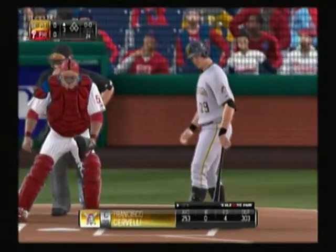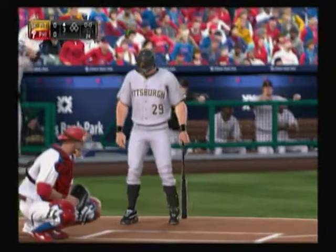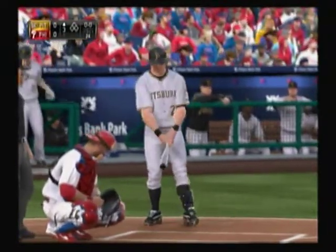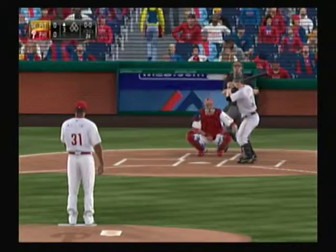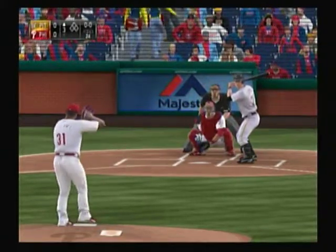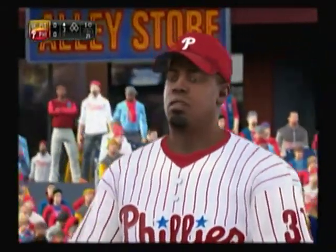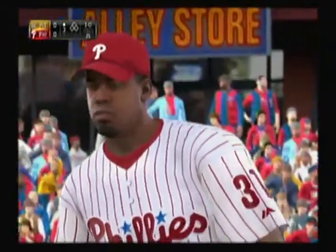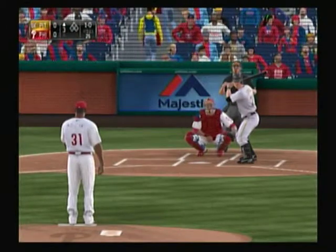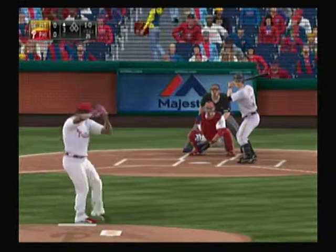Francisco Cervelli is ready to go here as we begin the 3rd. Now here's the first pitch. First pitch of the inning is taken downstairs for a ball. It's 1-0. Strike him out. The next pitch.